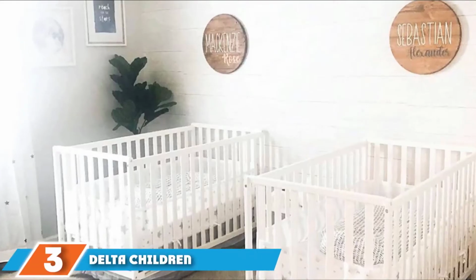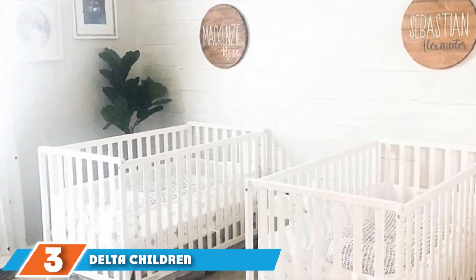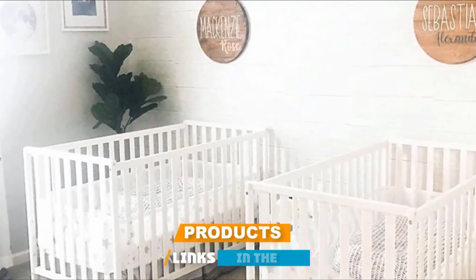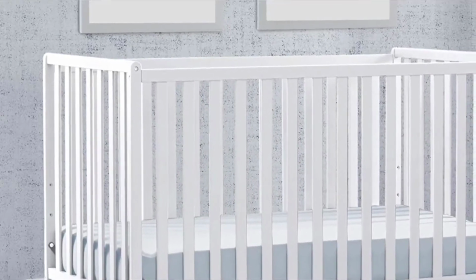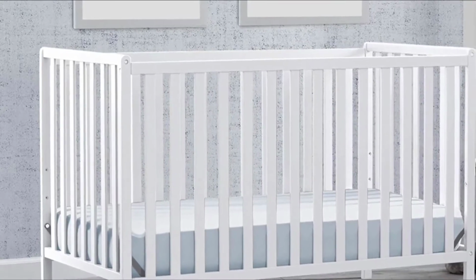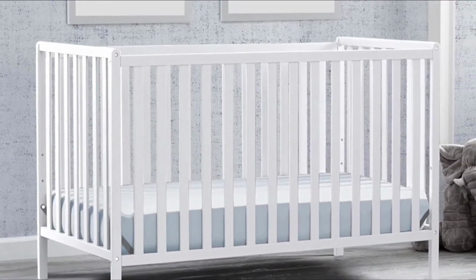The number 3 position is held by Delta Children Heartland 4-in-1 Convertible Crib. Along with converting to a toddler bed, daybed, and full-size bed, the Delta Children Heartland Crib features a bottom drawer, as well as a changing table with two drawers. The changer can even be detached for increased flexibility as your child gets older. Color options include a fun aqua, bianca white, dark chocolate, and gray.